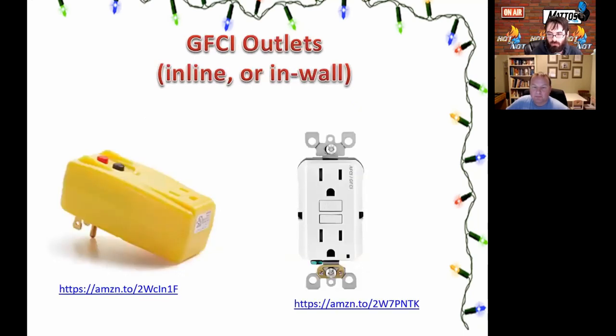I feel bad, this is kind of an important safety thing as well. I'm sorry, I forgot that at the very beginning, but GFCI outlets. Most houses nowadays have that built in, but they also sell external ones, in-wall ones, or in-line ones. This is a ground fault circuit interrupter. Basically, if it sees that the electricity is going haywire, that there's something wrong, it cuts it off. I'm not an electrician, but I know enough to be safe. Here in California, I don't know how it is for other places, but it is required that every single bathroom has a GFCI outlet.